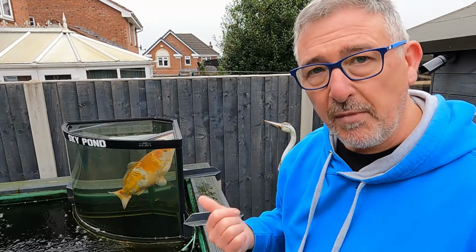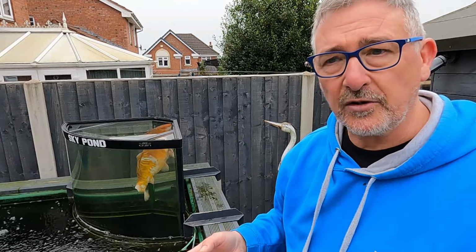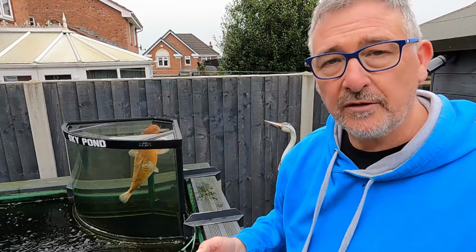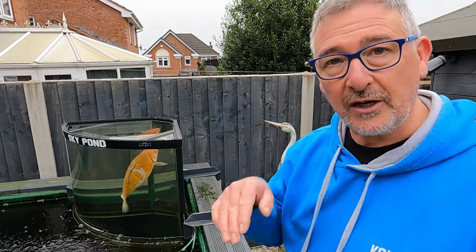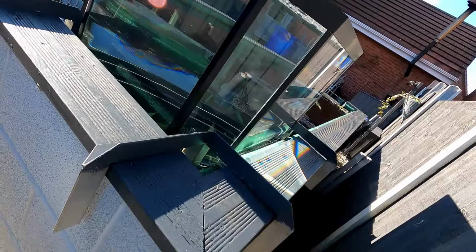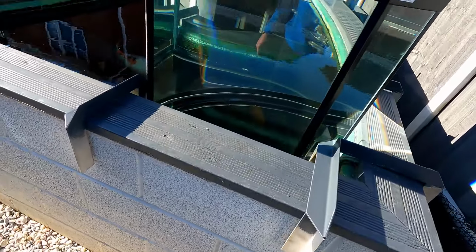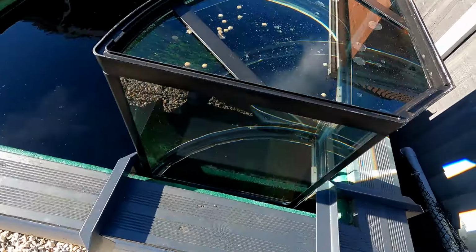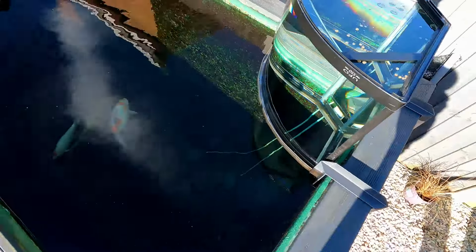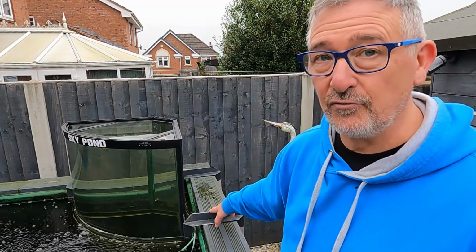But what I decided to do with mine was to hang it off the side of the pond, because the bottom of a pond is sloped towards the bottom drain, which would mean it could potentially move, then fall off and break, and so on. So I decided to hang it off the side, but I had to get this frame created by my local fabricator. The frame itself is stainless steel, because it's sitting out here in all elements, and in the water as well. The welding was done by TIG welding, which again doesn't rust.